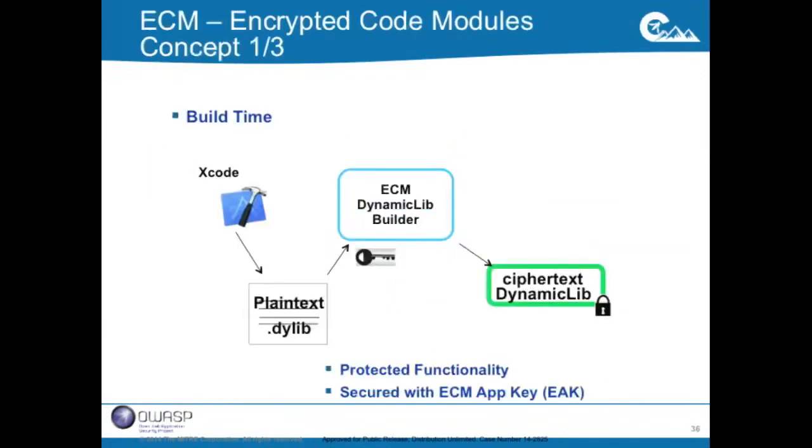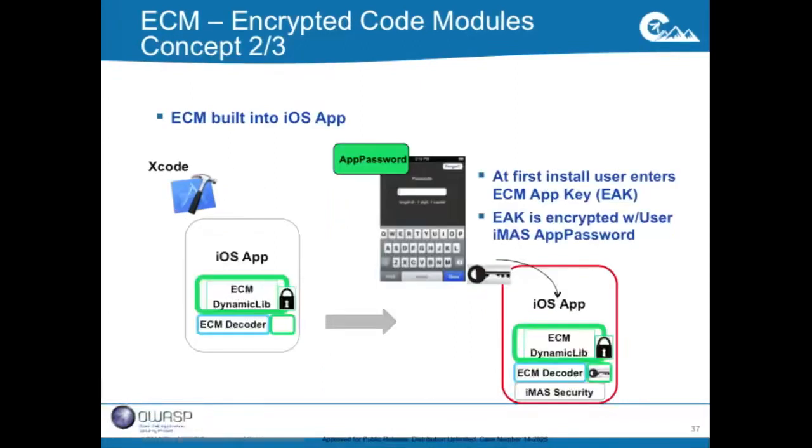So just to talk about in more detail, if you look at the concept here, we're using Xcode. Xcode for iOS does not let you actually build dynamic libraries. So there's a few hacks on the web that you have to read, and change a couple of plists in Xcode to allow this to happen. Then you're able to actually build a dynamic library for iOS. Again, you pass it through this dynamic library builder tool we have, and you create the ciphertext.